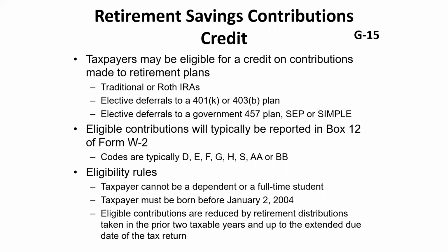And you might be asking, how do we know those contributions? Well, those are fortunately found in box 12 of the W-2. So as long as we're entering the codes correctly, they're going to flow over to the Form 8880. So the typical codes are going to be the D, the E, the F, the G, the H, the S, the double A, or the double B. And now it feels like I'm either calling bingo or trying to find the right size batteries. But those are the codes that will be showing up on the W-2 and will automatically apply for the Form 8880. Now, a couple other restrictions.